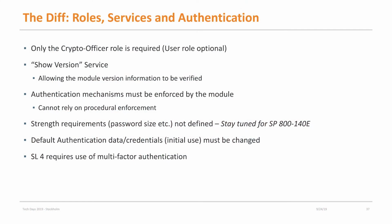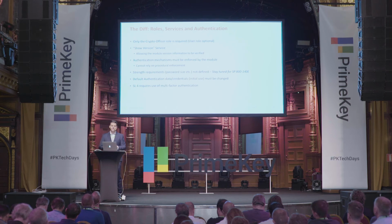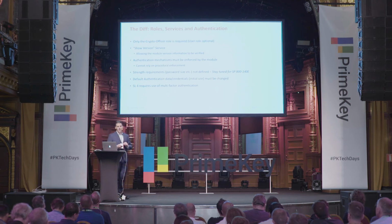So I'm going to have to try to skip over some of this stuff because I don't think we're going to have a ton of time, and I want to spend some time on the recommendations. So when we have roles, services, and authentication, the major difference is we have a new service for show version. There's no longer a requirement for a user role. The authentication mechanisms at level 2 actually have to be enforced by the module, so you can no longer just document a procedural requirement for the user when they're doing the setup.